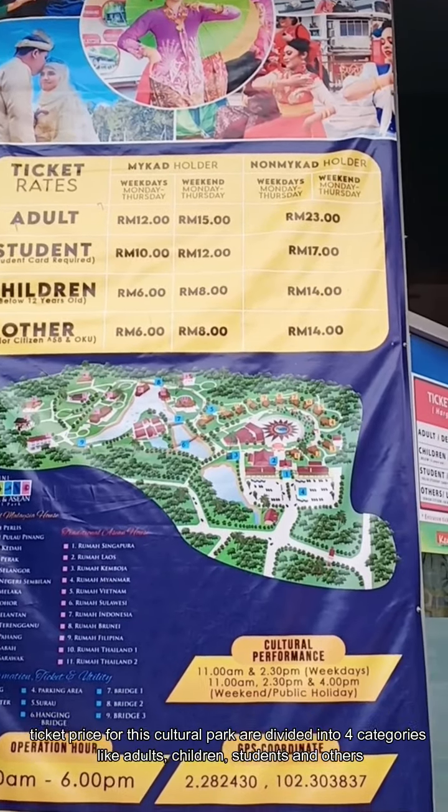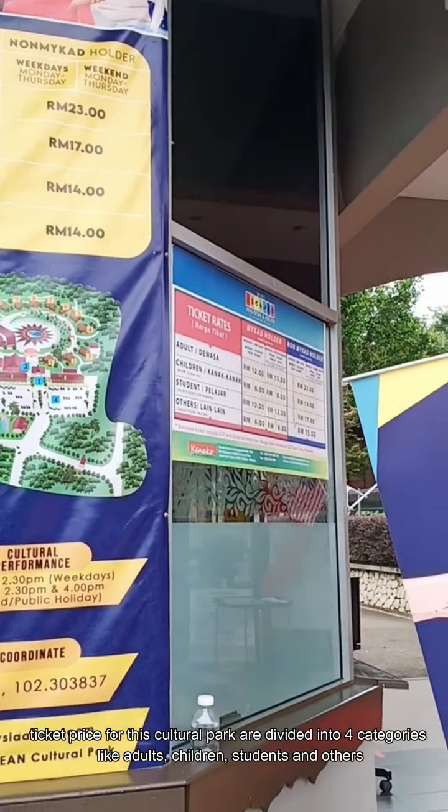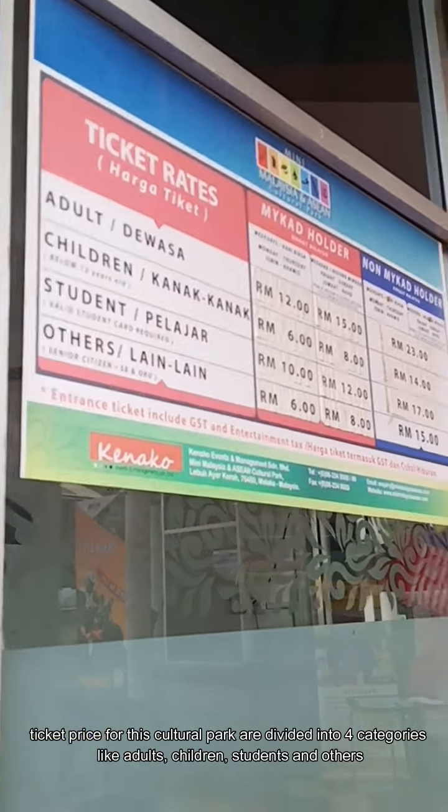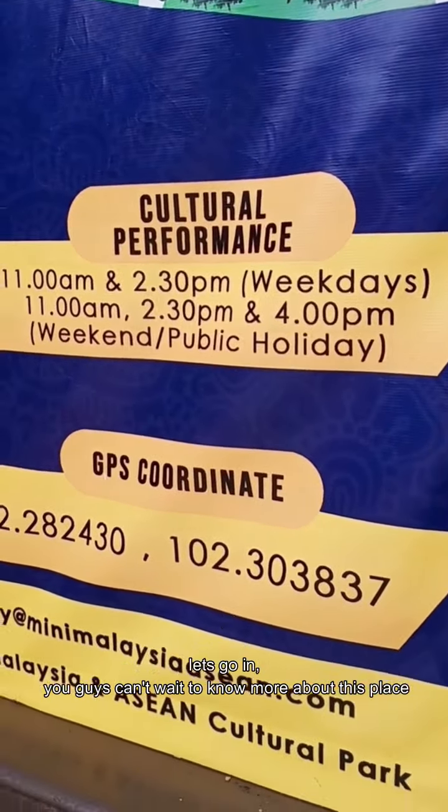For this culture park, it is divided into 4 categories like adults, children, students, and others. Let's go in, you guys can't wait to know more about this place.